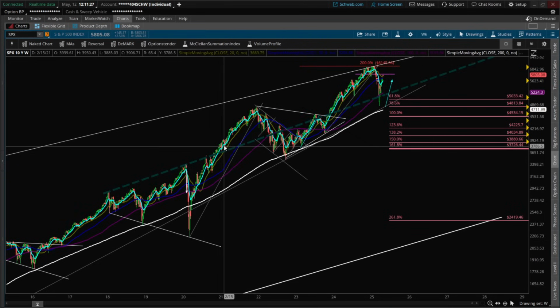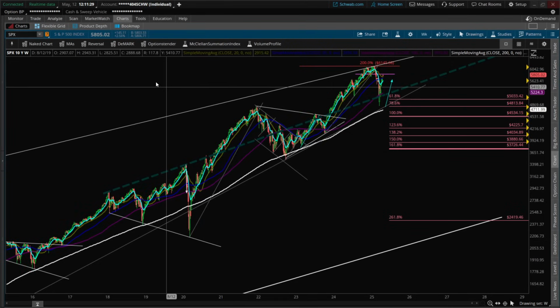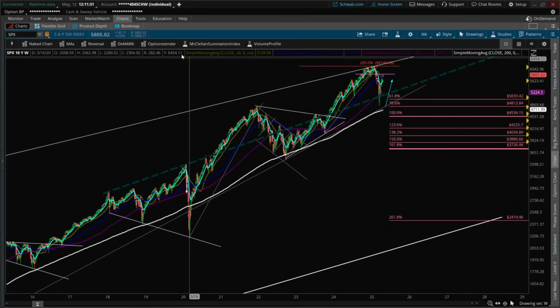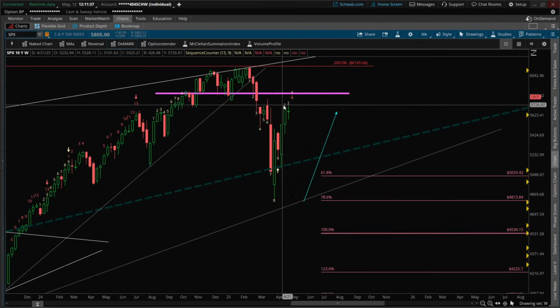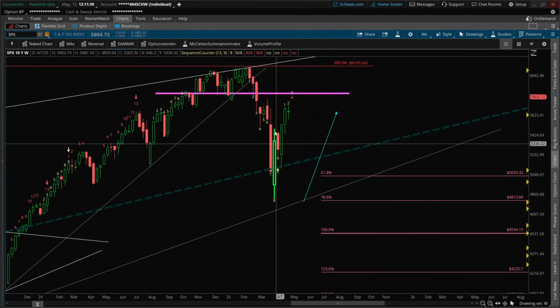So 37.26 would be our area there. Let's put our DeMark on. So we're in a 1, 2, 3. We're counting so far. Let's see if this continues.